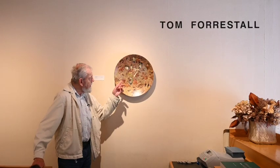Actually, the spoons might be of interest because I've had these silver spoons for many, many, many years.